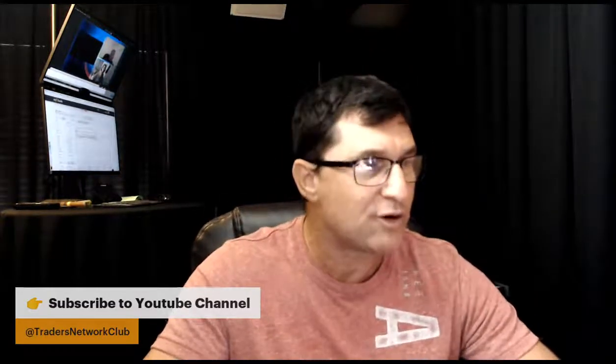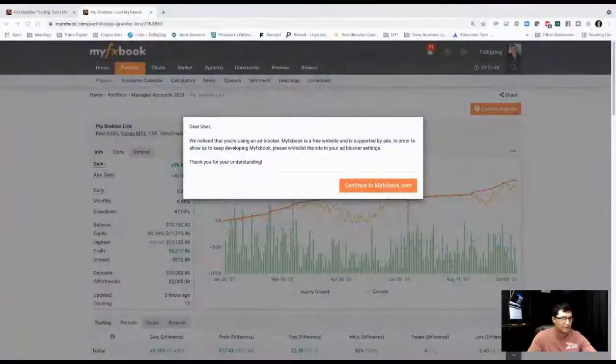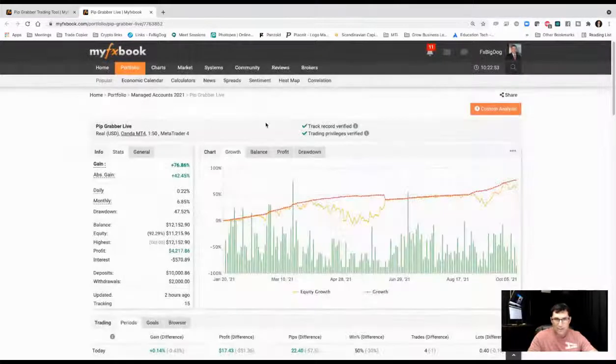And I'm going to share a little bit of information about what we have right here. Let me share my screen so I can show you what we have in regards to how it's performed. This is the Pip Grabber Trade Copier.